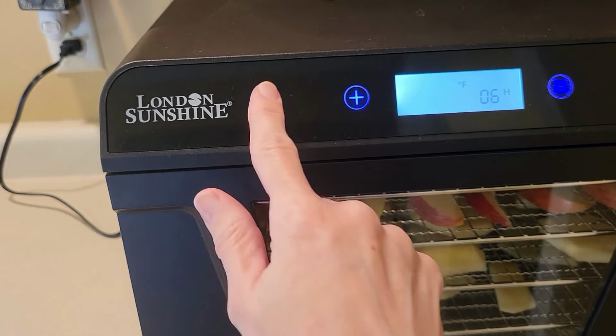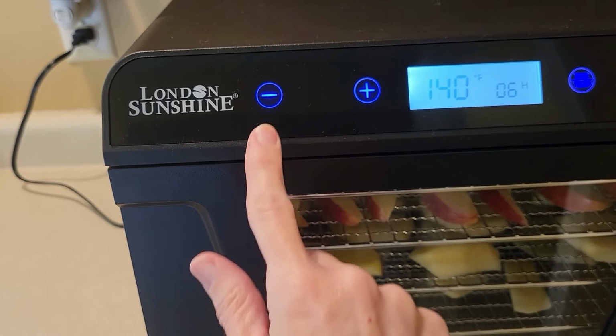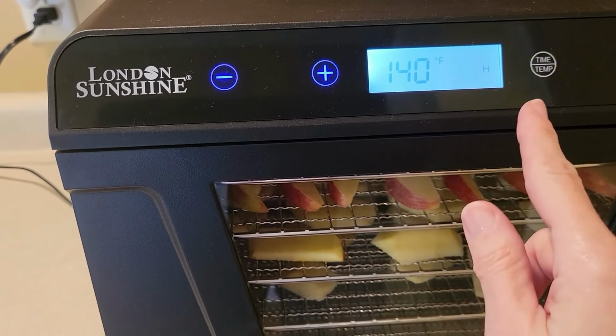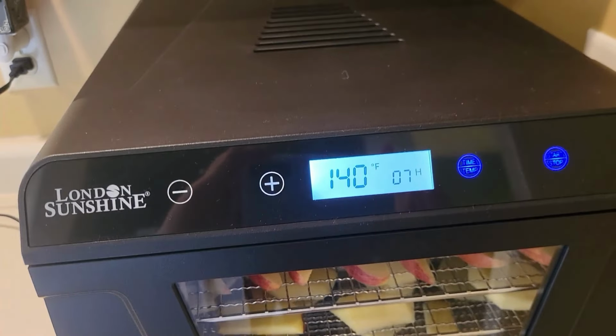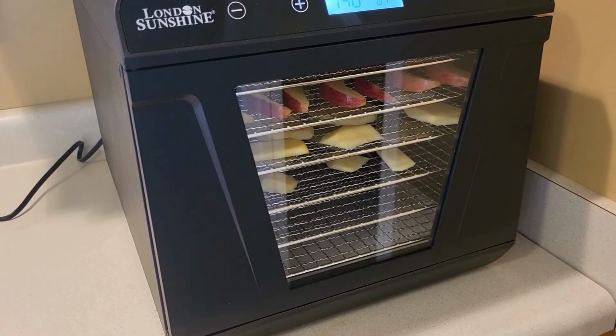We have our time go up a little bit, or it jumps up by 8. So I guess we're going to do that. We're going to do 140. You know what, let's move it up to 7 hours just so it can see. And then all I have to do is hit start. And look at that. On we go. Super quiet. I'm really impressed so far.